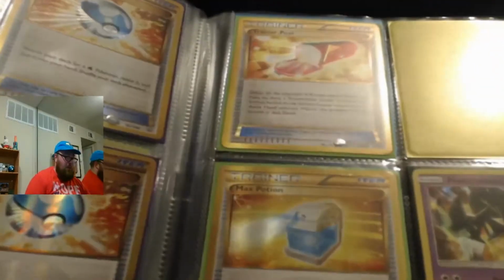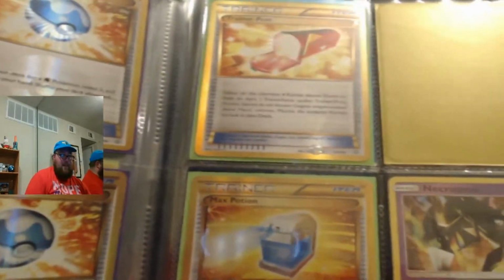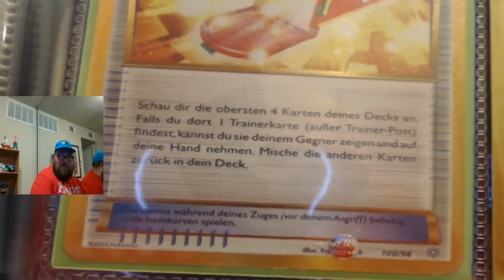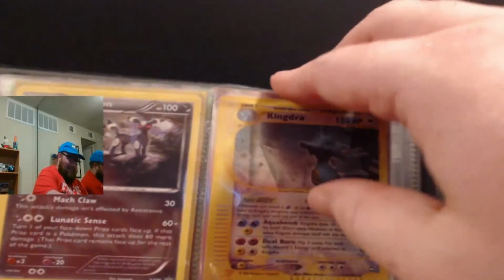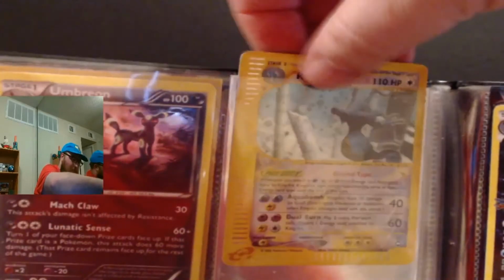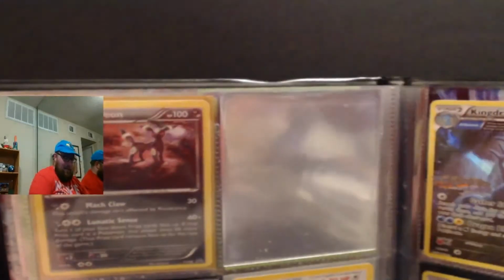I have one Trainer Post. It was technically Trainer's Mail, but if you notice, this is actually in like German or something. I'm not entirely sure, but it is not English. My Max Potion is Necrozma, another stamped pre-release card. And then here's the other card in this binder that I like showing off, that I wanted to, whoops, I didn't mean to pull it out of the sleeve, but I guess I'll just have to be very careful.